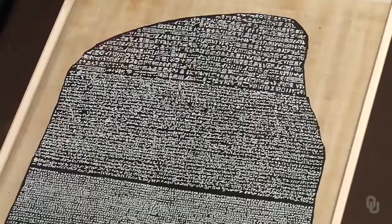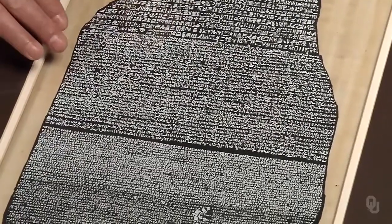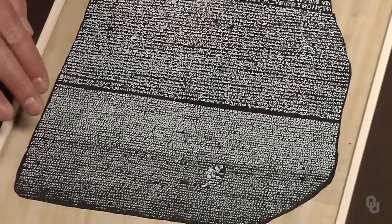In hieroglyphics at the top, in the simpler Demotic script in the middle, and in Greek translation at the bottom. This Greek translation offered the key for deciphering the Demotic and hieroglyphic scripts by Thomas Young and Jean-François Champollion.